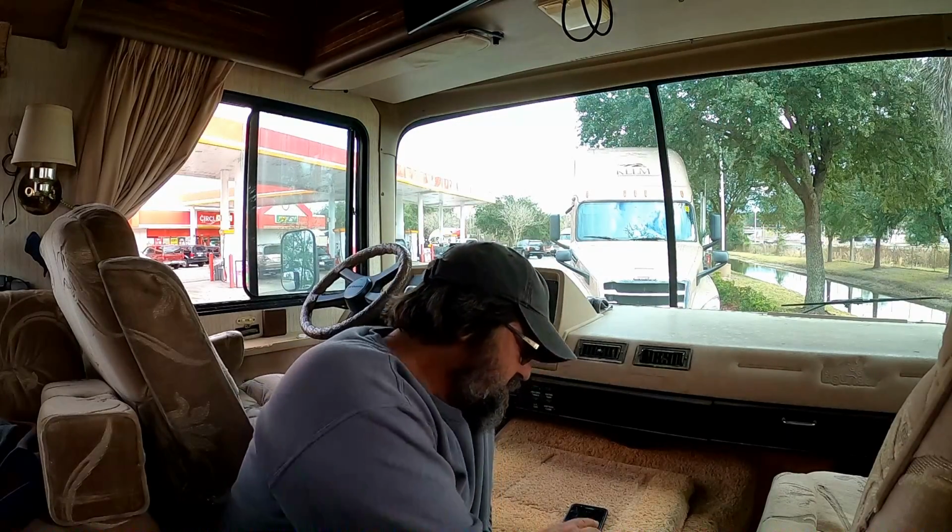With the transmission being still full, I mean, it's less, it's still in the normal range. And transmission slipping like that, we're done. We gotta go to a transmission shop. And they're probably gonna have it for at least a couple of days.